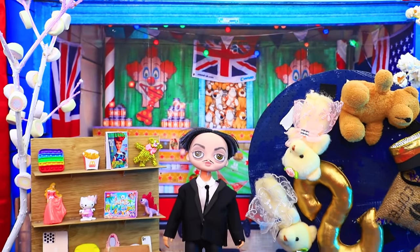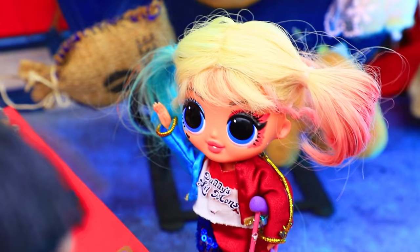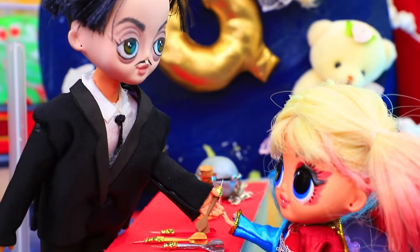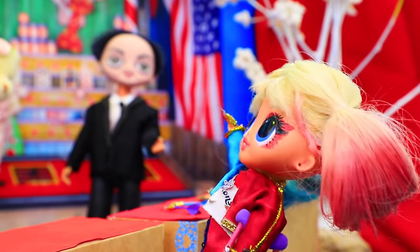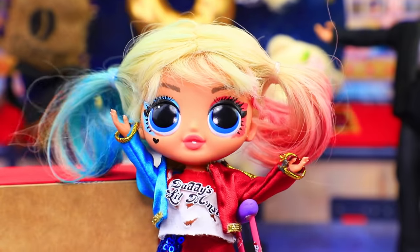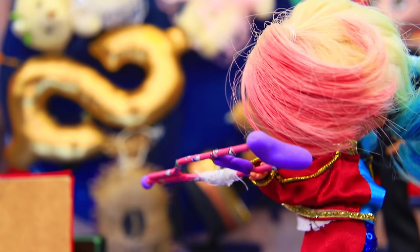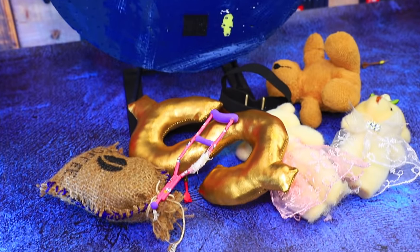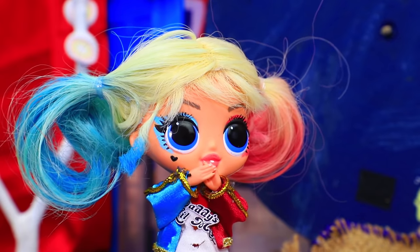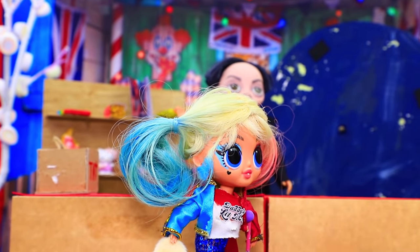Harley came to an amusement park. Hello? Hey, are you out of darts today? Young lady, you can have anything you want. Aw, she missed every time. It's not her lucky day. What's wrong with me? I got an idea. I can throw my crutch. Throw. Well, no, that's against the rules. I followed all the instructions. I deserve a prize. Okay, fine. Take one teddy bear. Yay!